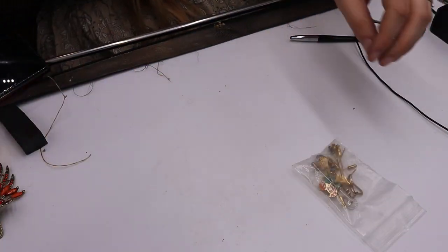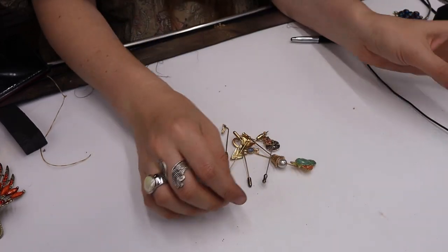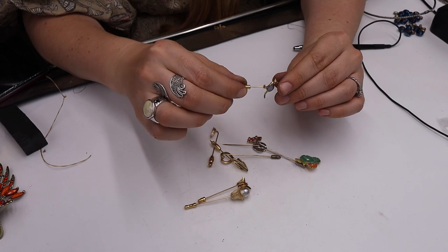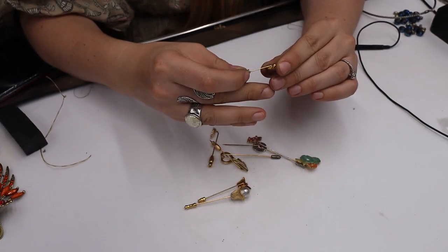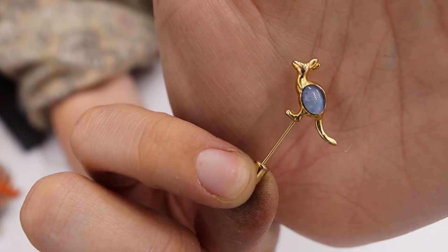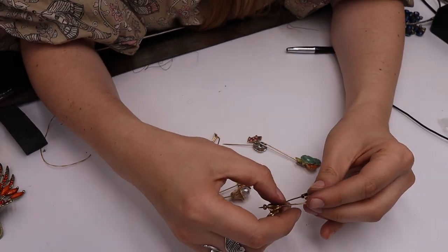Some bits and bobs. Okay, ooh, let's look at stick pins. Ooh, okay. I do like listing stick pins. They are so easy. Oh, we have a little opal, like kangaroo or faux opal. It is so, so cute. Look at this little, look at him. That one I will list. He is adorable.